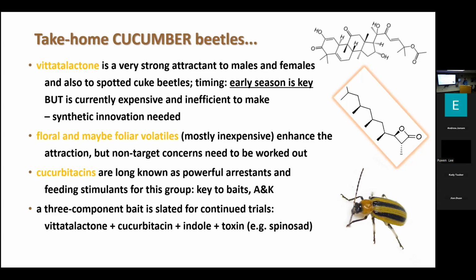And this is a very good thing because it's very attractive to the cucumber beetles, and it's a lot cheaper than beta-lactone. So if we can get the most out of our pheromone by adding a volatile which does not negatively affect the pollinators and anything else that would be attracted to floral volatiles, then we can combine it with the beta-lactone and really stretch that fairly expensive chemical to make. So we're looking at combinations.